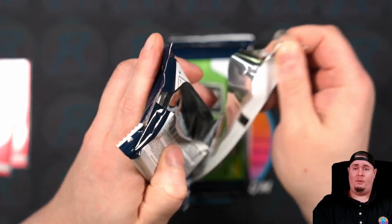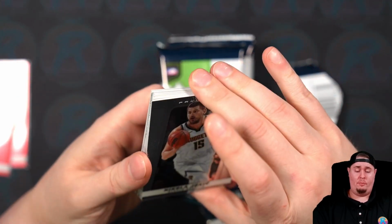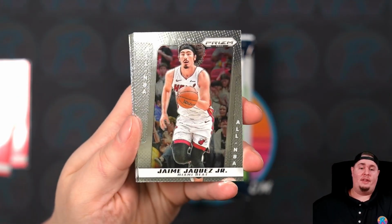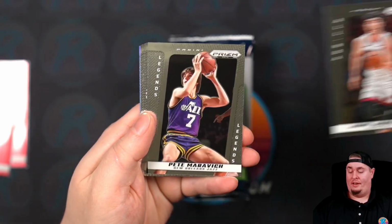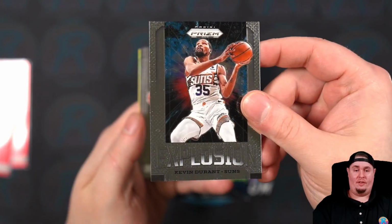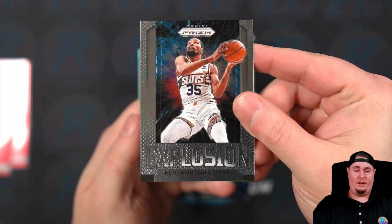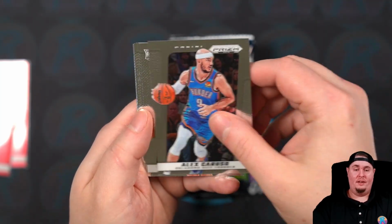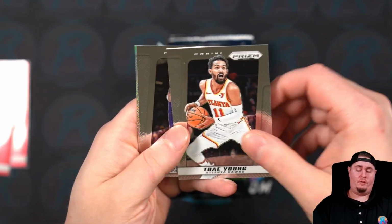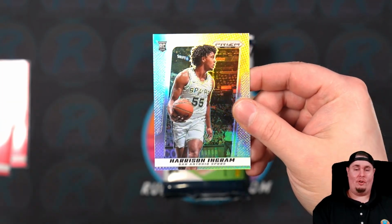Could the price be lower? Sure. But compared to what everything else sells for and the values of other products, we have a silver in here. This one is not only adequately priced, but compared to what Select is going to sell for later this year and Optic is going to sell for later this year, this one is not just appropriately priced, but better priced than all of those incoming sets. Explosion of KD, Caruso, Jackie Chow, Adam Bono, we have Trae Young, and a silver rookie of Harrison Ingram. That is the wrong Spur.